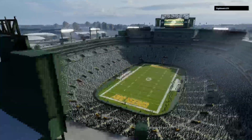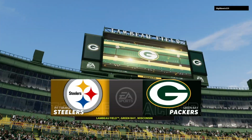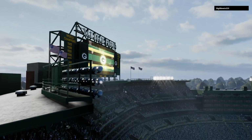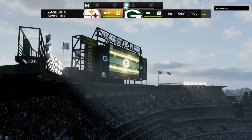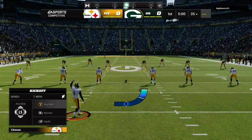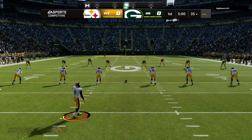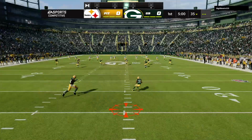Sports coverage of the National Football League brings us to legendary Lambeau Field in Green Bay. No team means more to a city than the Packers to Green Bay, and this was the scene a few moments ago as the green and gold made their way out of the historic tunnel. They're ready to go as they get set to match up with Ben Roethlisberger and the Pittsburgh Steelers.